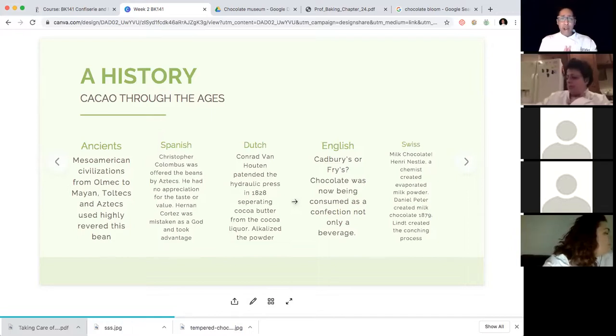Up until now, you just ground it down and they would make a really bitter drink out of it. It wasn't good. It wasn't good at all. I tried it. Trust me. It would get flavored with maybe vanilla and things like that.